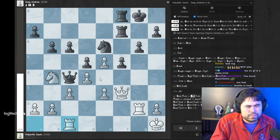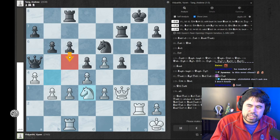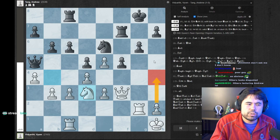Okay, rook c1, rook c8, b3. Okay, queen a5. Knight d3. And I guess the problem here is that you can't really go c5 because the pawns are under pressure. Now I actually have a free hand here to go h4, h5. So now your queen is offsides here. It's completely on the wrong side of the board. And h4, h5 is a big problem.